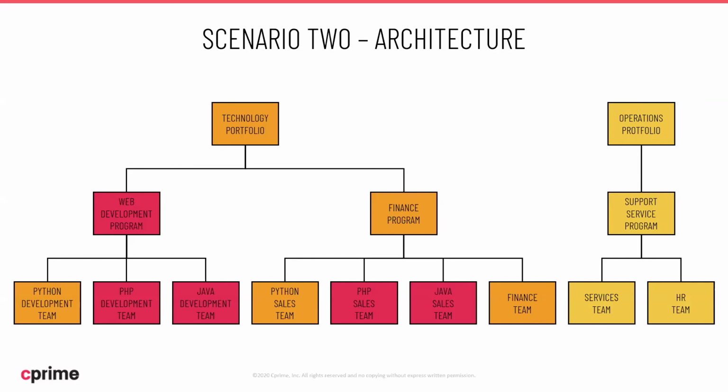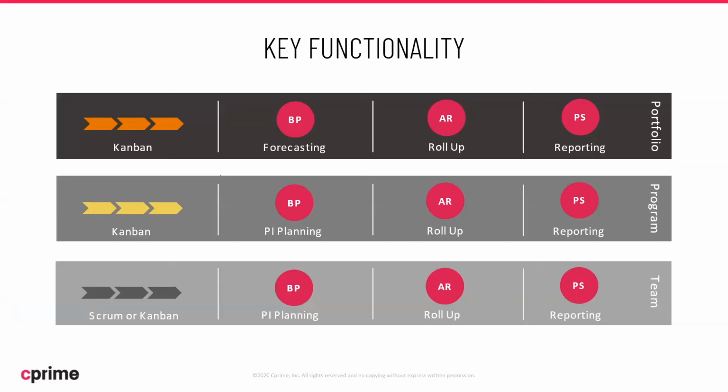Our archives and audit trails have all remained the same at the team level, as well as at the higher levels. Those are able to be maintained, but now we're just connecting to different epics. Before, our Java development team was connecting to a Java program epic, and now they're connecting to a web development program epic. So there's no real changes for our teams.